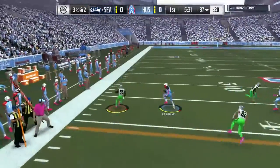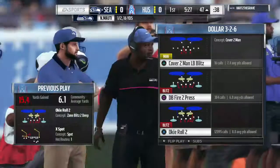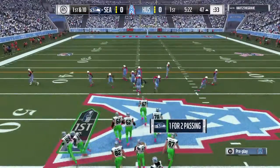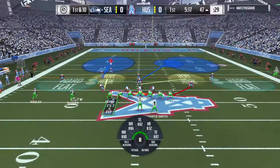They'll look to throw, and he will find his man on the outside, and able to pick up the first across midfield to the 47. That was a nice completion on an out route, and those types of plays are the result of arm strength by the quarterback and timing by the receiver.